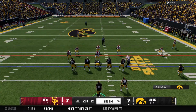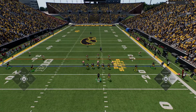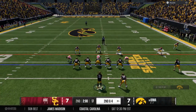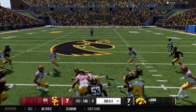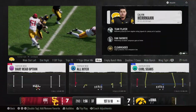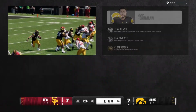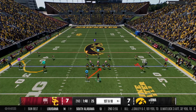Second down coming up. They'll try the run. Bulls his way forward. And he's got enough for the first down. It'll be at the 35. That has got to be demoralizing if you're on defense because they just ran the ball right up the middle, down your throats, and they gashed you.